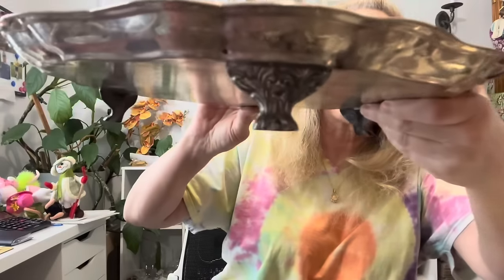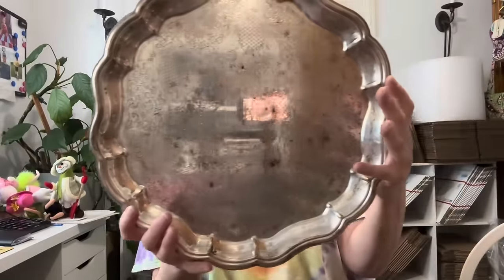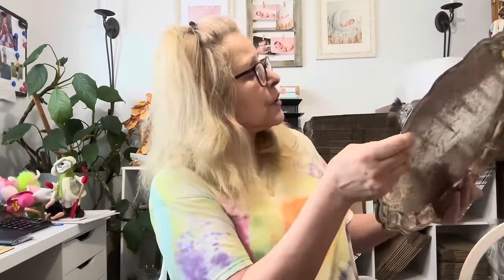And finally, I got this one. This one is engraved in the center as well. It does have the feet. And here it is. This is very, very pretty. Now, I don't see any markings on this. I'm looking even on the feet and I don't see anything. So, yeah, this is beautiful as well.